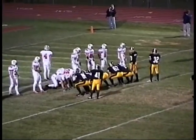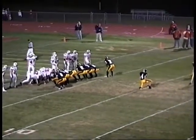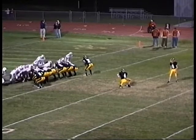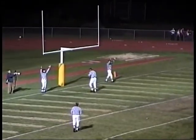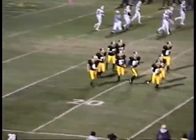Well, Bettendorf doesn't run a lot of option, Pete, but option football is very good down by the goal line because everybody's pinching in. And if the quarterback finds that crease like Ryan Fick did, he walked in, and if Assumption attacks him, he pitches it and they walk in. So a great call for the Bettendorf Bulldogs. Donnie Connor now in to try the extra point, not Chris Mahosky.